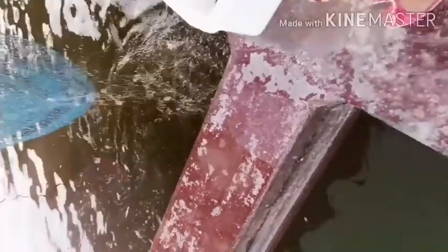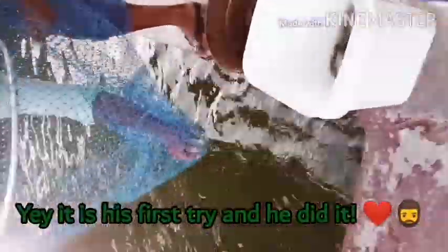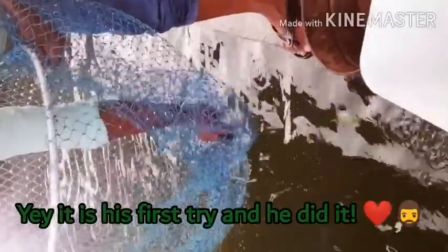Dinner, Papa? See, there's one jumping for his life. So now my father is trying. Let's see. Go on, father, go on. Okay, daddy, do it. Okay. Ooh. Yes, he got some fish. He got some fish. Hooray. And it's his first try.